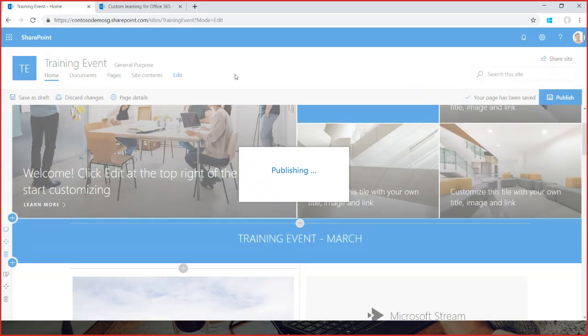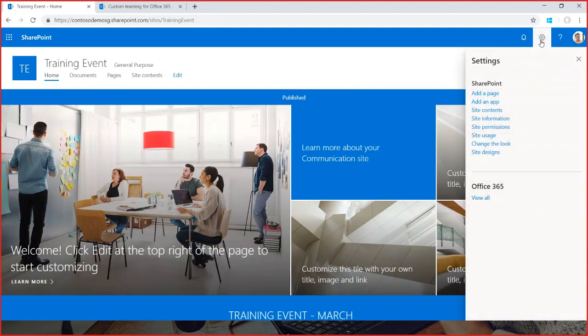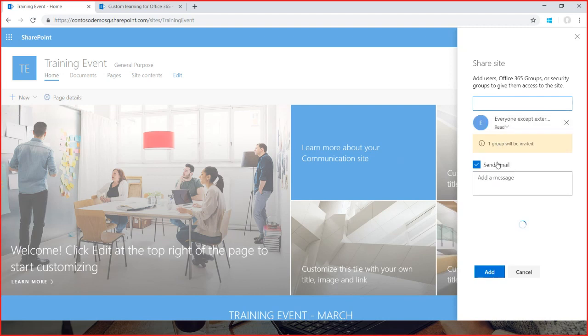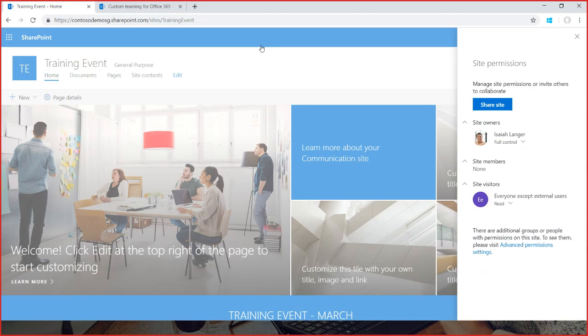I can publish it and then share that site with my organization by going into the permissions of the site and choosing to share it with whoever should have access to the site. In this case, I want everyone in the organization to have access, so I'll choose everyone. I'll send them a quick message about the site, email, and now my site is ready for my audience.